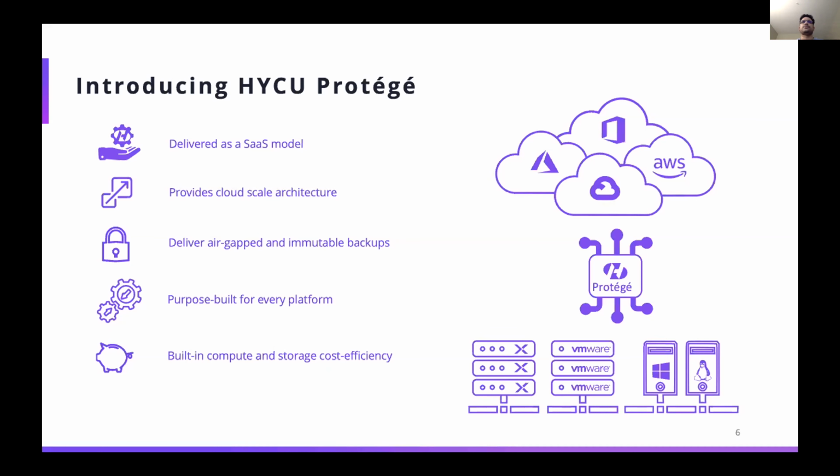And given the fact that we deliver a microservices architecture, we don't need any extra appliances, or hardware appliances, or software that needs to be deployed within your cloud infrastructure. We make use of spot instances to do backups and restores that are created on demand. And this ensures that the overall TCO is extremely low when you invest in our HYCU solution for your public cloud workloads.